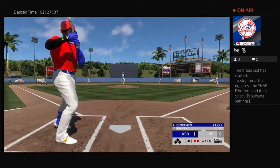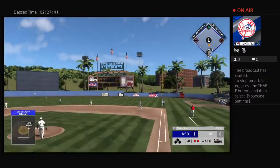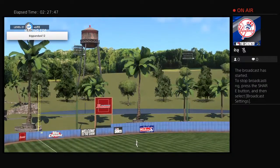Digging in for his second at-bat, Marcell Ozuna. He'll look to bounce back after striking out his last time up. Long run for the right fielder. He's there to track it down, and that'll end the inning.